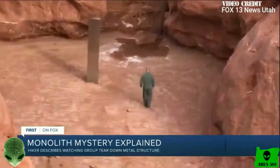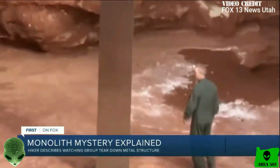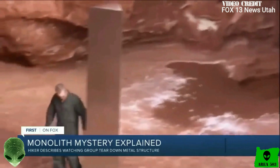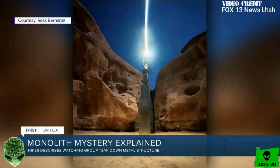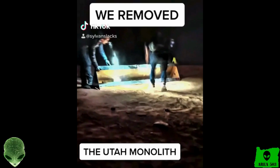Mr. Bernards additionally stated that there was a group of unknown individuals who showed up to remove the monolith. They dismantled it and took it away, stating that it was trash. Ross was able to capture a few photographs of these people, so that backs up his story. In fact, shortly after Ross had come out and spoke to the news about what had happened, a video surfaced on TikTok taking credit for the removal of the monolith.